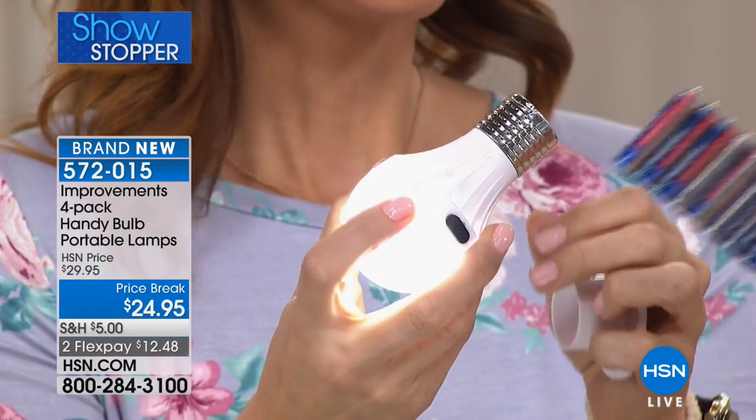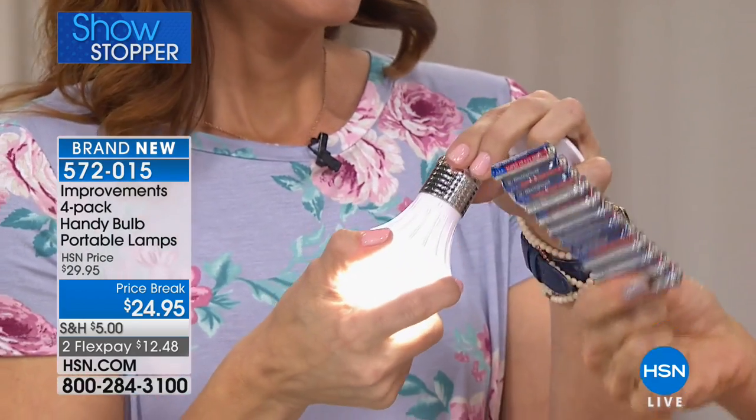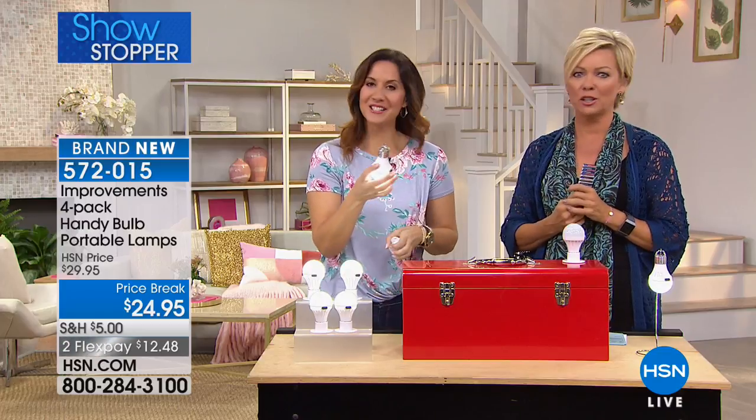And by the way, you get 12 batteries included. All the batteries come included. I love that. You're getting 12 AAA batteries. It's the little things in life that count, and those batteries are one of them. Absolutely. I just love it.